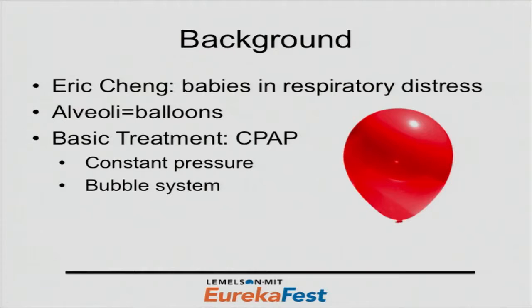Eric told us that a lot of infants in developing countries are dying of respiratory distress because the hospitals treating them don't have the tools they need to save their lives. In respiratory distress, your lungs, which are full of millions of tiny little balloons called alveoli, are really prone to collapse. If they collapse, your whole lung will collapse, and then the baby can't breathe and dies.